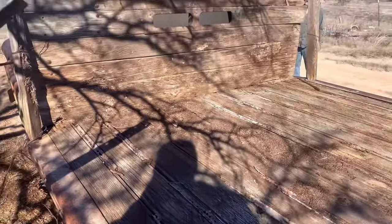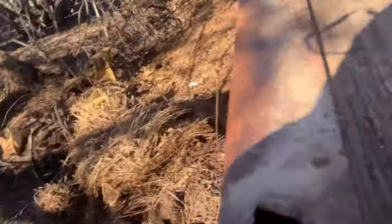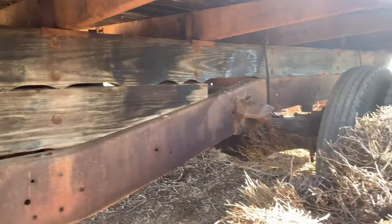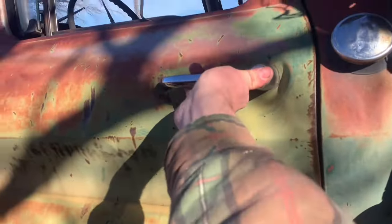Got these old bias ply tires. I can't believe any of this wood bed is still here, at all. The only thing that saved it was the fact that the hay was on it. Let me try and get over here a little bit. These big old wood beams, that's beefy. We got our doors. I'm trying to look for some rust. We got a little bit of rust there, a little bit here, but that's no big deal.